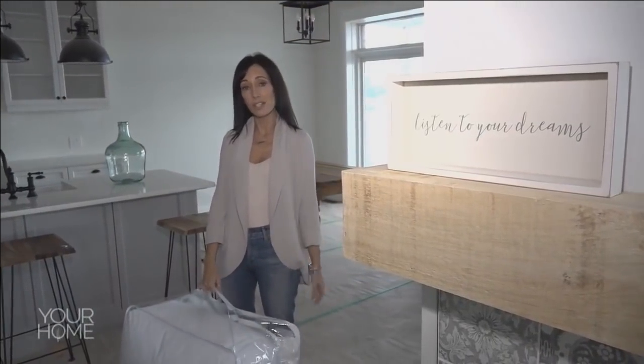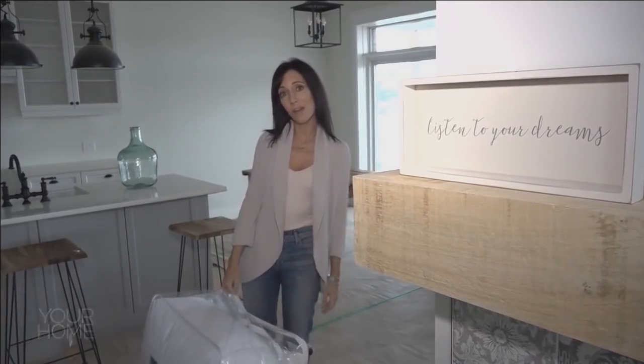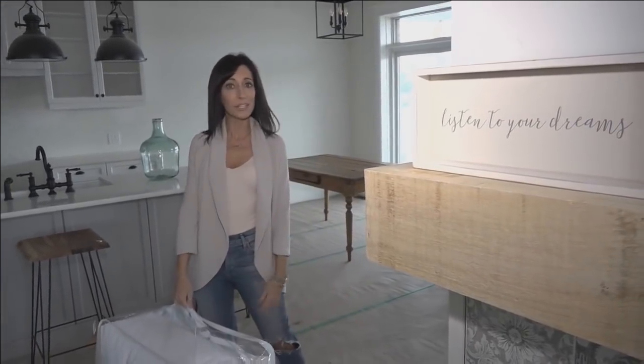We have a lot of the furniture in now. We just have to start assembling it, and then we'll be all ready for the open house. Hopefully everyone can come and see what it looks like.